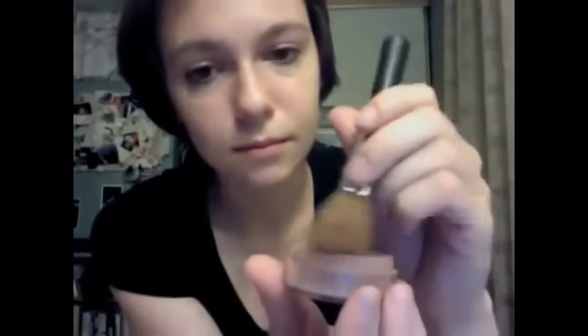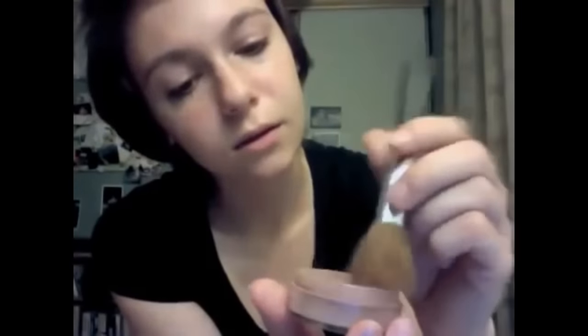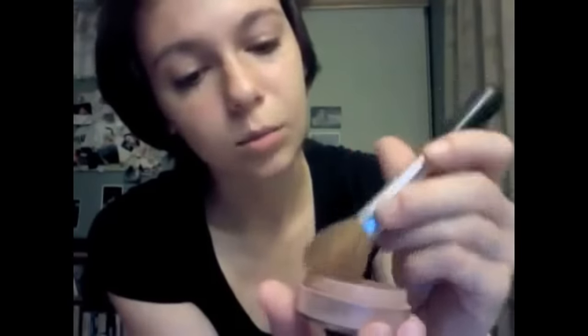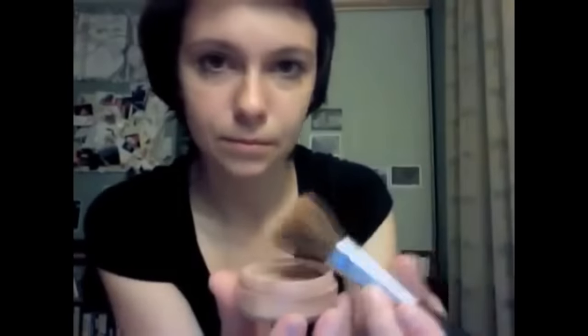Here's the blush I'll use. Just go like that. Get a little on the brush. Tap off some extra. And just put it on the apples of your cheeks. So, can you smile? Like this? Okay.